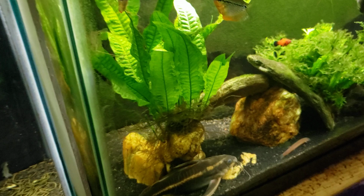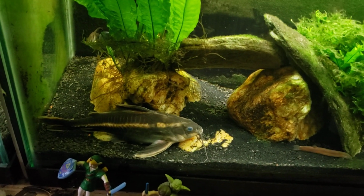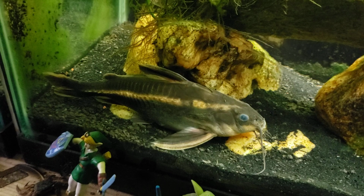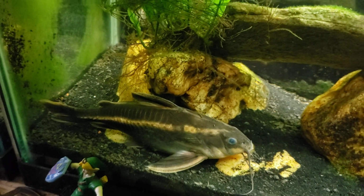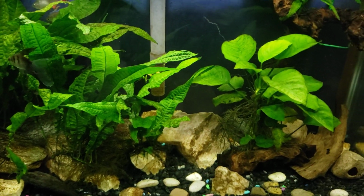But the Striped Raphael, I've had comments over the years. I've had people say that they hate theirs and they never see them and they'd never buy another one. They put it in their tank and that was the last time they ever saw it. I had that experience for the first, maybe 6 months that I had it when it was still really small. I actually started out with it in this tank, my 29 miscellaneous.